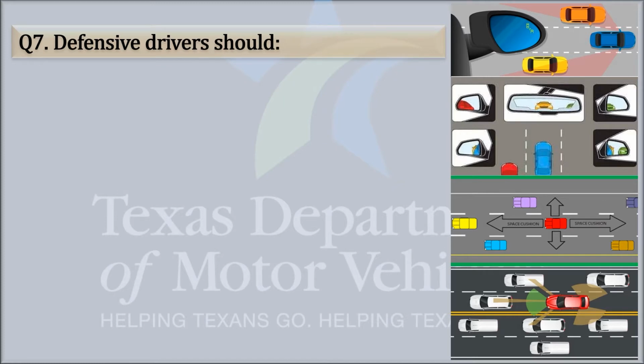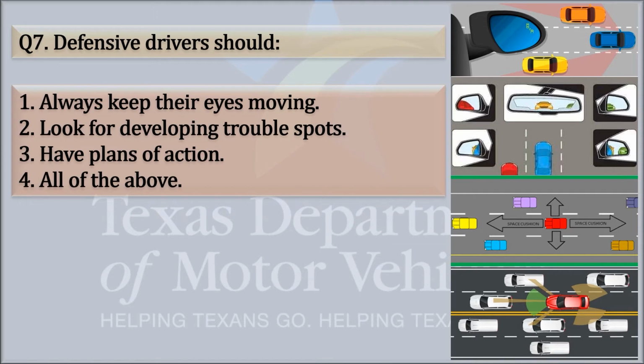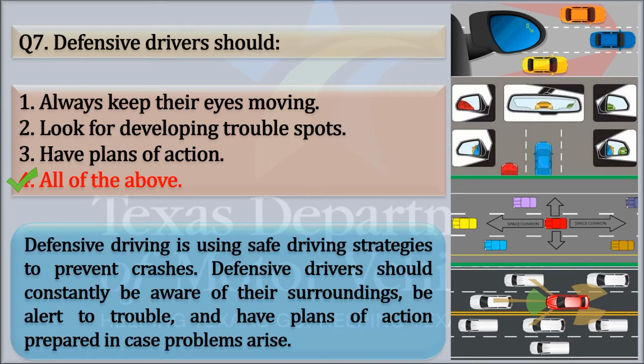Question. Defensive drivers should. Option number 1. Always keep their eyes moving. Option number 2. Look for developing trouble spots. Option number 3. Have plans of action. Option number 4. All of the above. The answer is option number 4. All of the above.